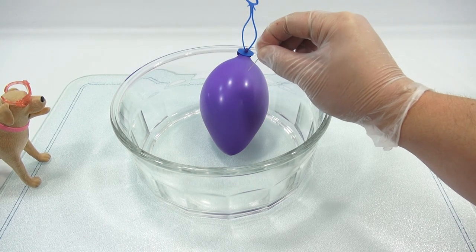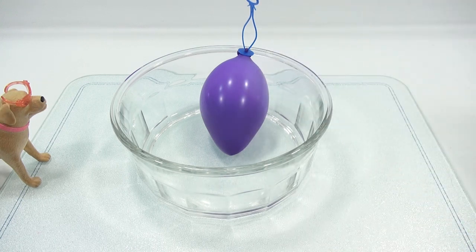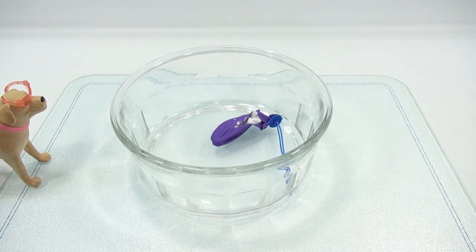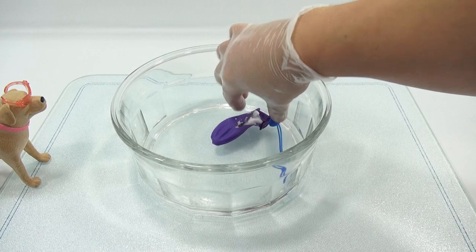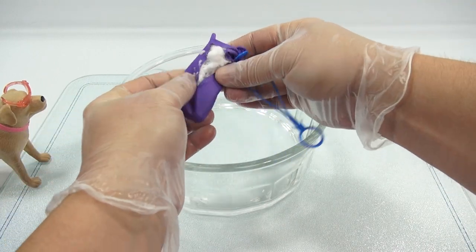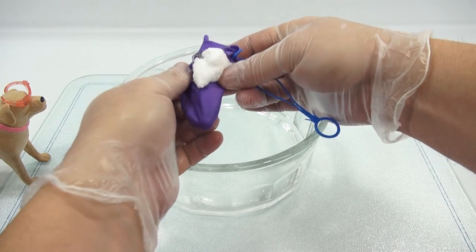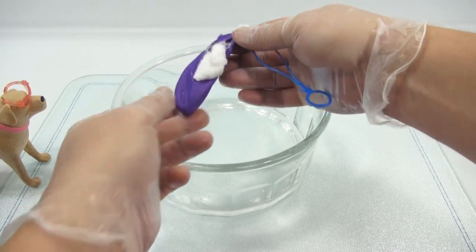Here we go. Oh, boy. And a one. And a two. And it's a three. Oh, boy! Cool. Look at that. That's the easy way to get it out. And you see, look at that. So it's foamed up in there. Probably a little more water would have done it even better, huh?